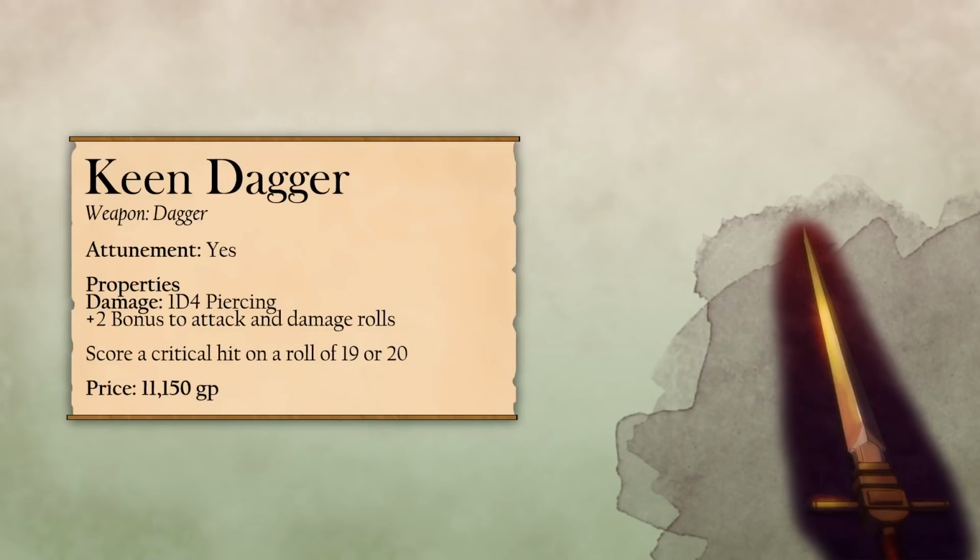This dagger right here's artwork looks very similar to the artwork of the Keen Dagger. The properties of this dagger are a +2 on attacks and damage rolls, and you can score critical hits on a roll of 19 or 20.